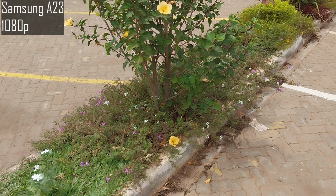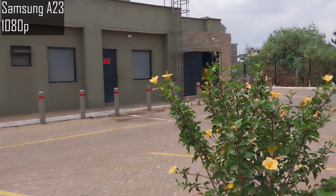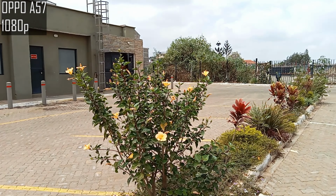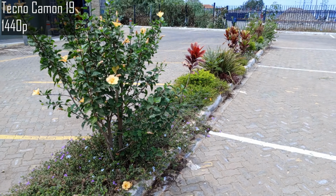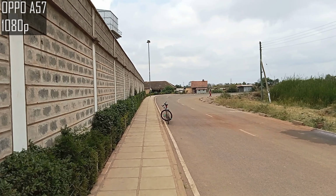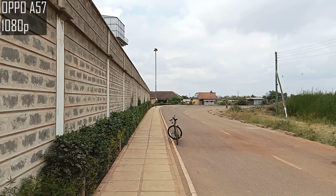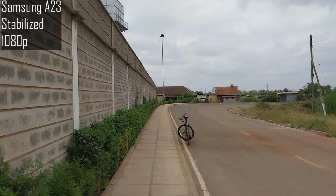The bland image quality of the Samsung A23 also translates to videos. At least the OPPO A57 is a little bit better, but again, I prefer the 2K videos from the Camon 19. When it comes to video stabilization, both the OPPO and Tecno do not have this feature. Only the Samsung A23 has video stabilization, although the overall video quality is just bland.